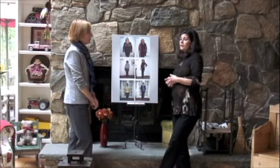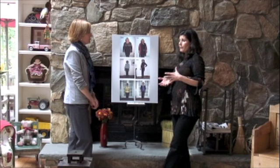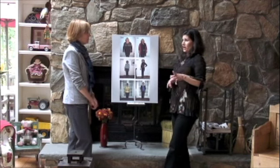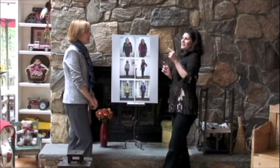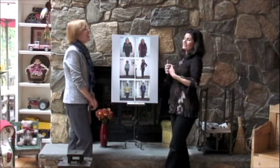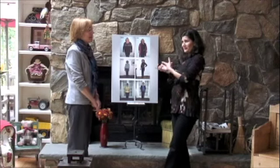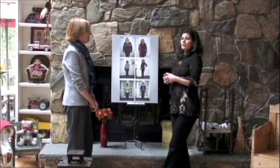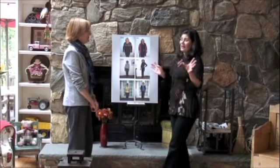Right. And my other little giveaway that I would say is, I do shopping with my clients, but I advise women not to go with a friend shopping. And why is that? Because a friend will tell somebody what they like. It's not necessarily what looks good on them. So it's better to go with the information that you have on your own. Don't listen to the salespeople because they have their own agenda.